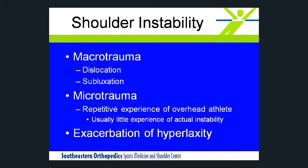I usually think of shoulder instability as 3 types. There's the macro instability, so something big has happened. Usually big has happened once, and from that point on it's rendered a problem, or potentially a problem. Macro trauma can make the shoulder come out entirely, a dislocation, or partially, a subluxation. Then there's micro trauma, which means something much smaller that happens numerous times. The most classic example has to be repetitive overhead sport: swimming, baseball, volleyball, stuff like that.